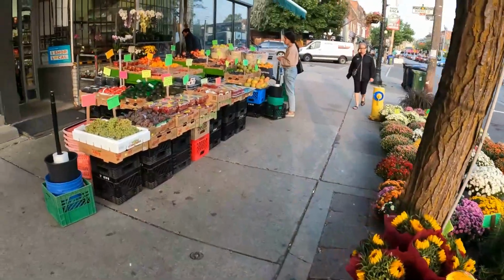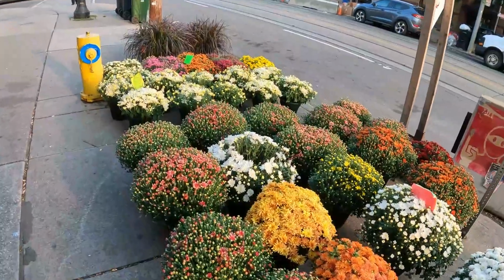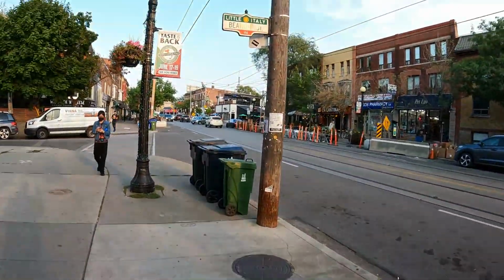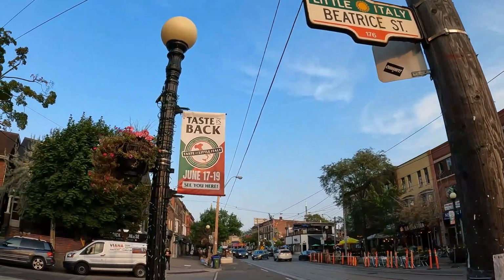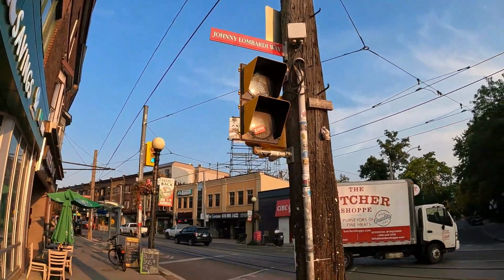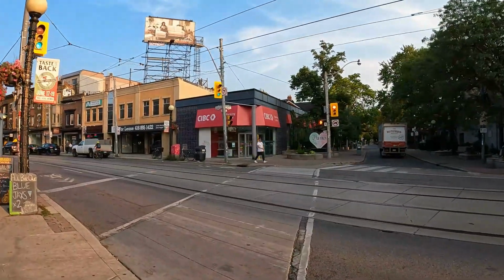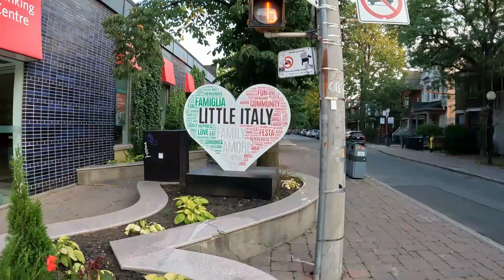All right, a little street vendor here. Fruits, veggies, flowers. Coming on to Beatrice now. Who in the hell is Johnny Lombardi? What did he do to get away? Got the Little Italy sign across the way. Little Italy.